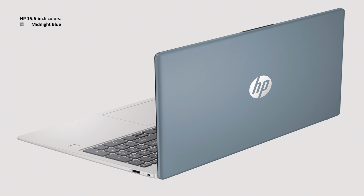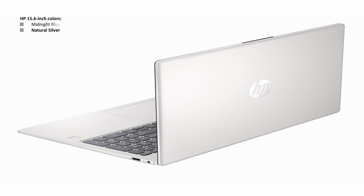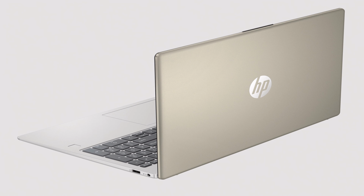As shown on the screen, the HP 15.6 laptop comes in midnight blue. In addition, this laptop also comes in a natural silver. Furthermore, this laptop comes in a pale rose gold. And finally, this laptop also comes in a warm gold.